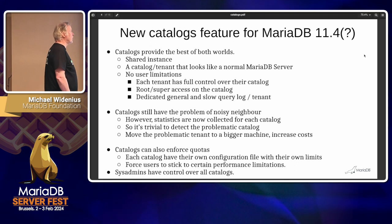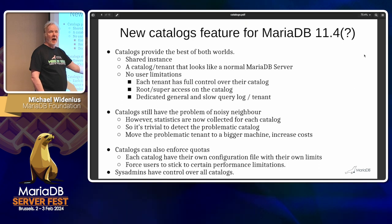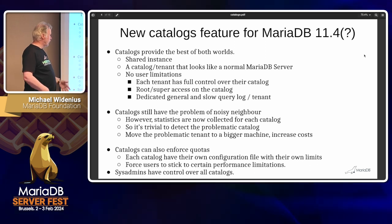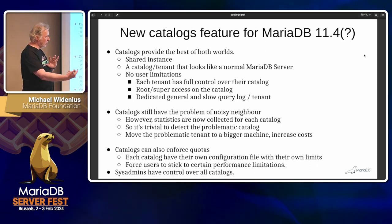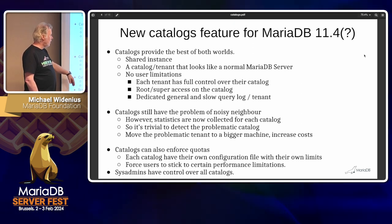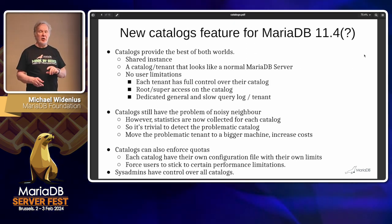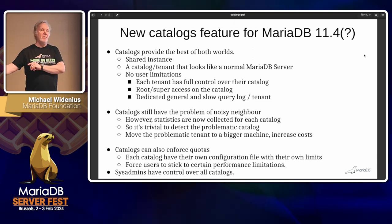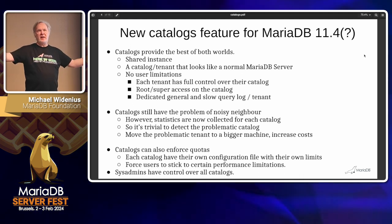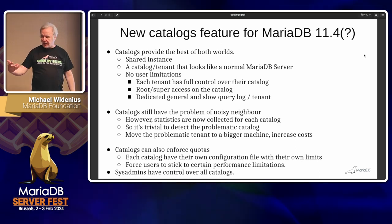This is actually scheduled for 11.6. The next long-term release is 11.7, and catalogs will definitely be there. Catalogs provide the benefits of both the VM and schema approaches. You still have a problem with a noisy neighbor, but you have full statistics per catalog. So the admin can see the same thing you see with show global variables or show global status, per catalog, and also have a full view of everything. You can see exactly who is doing what, how many resources they have used, are using now, and over time.